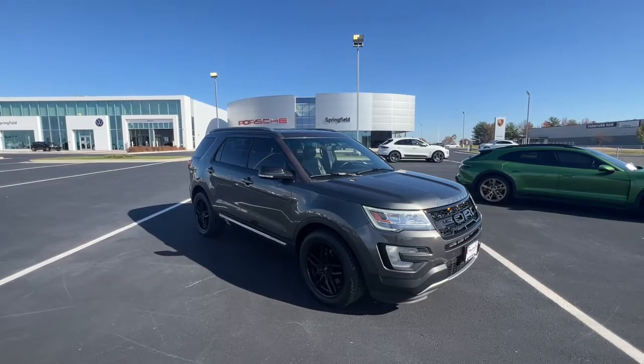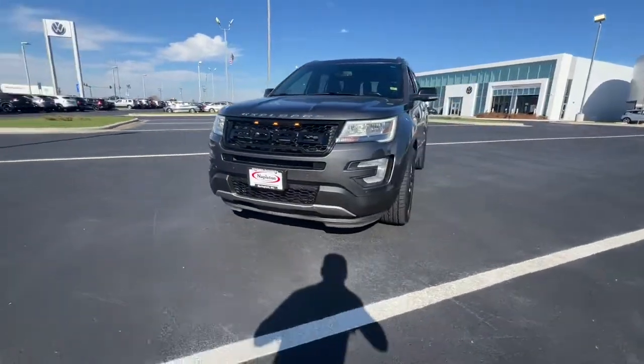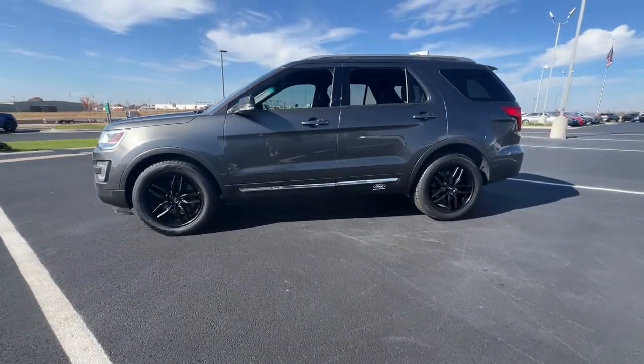Get acquainted with the 2016 Ford Explorer. With less than 80,000 miles on the odometer, this vehicle stands out from the rest. Here's an Explorer that brings an uncompromising spirit to all your adventures.